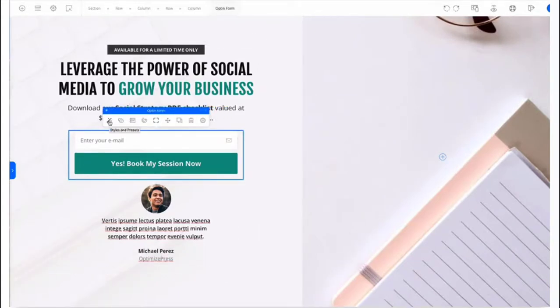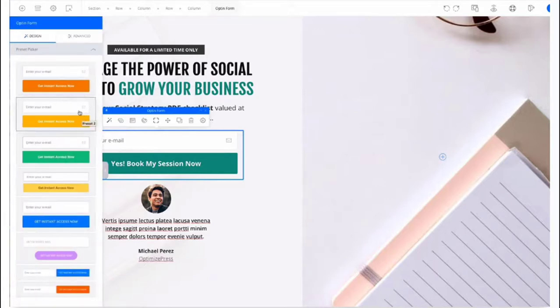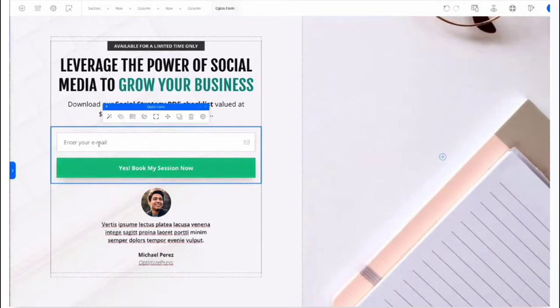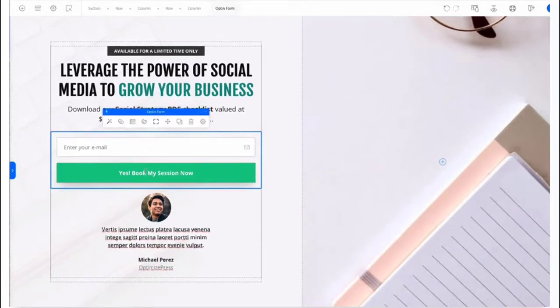So I click on the style and presets option here from the toolbar, and that pops out all of these options here for the presets. Now these are pre-optimized opt-in forms. So if I click on this option here, this nice green one, that simply changes that on our page. The change is immediately effective.